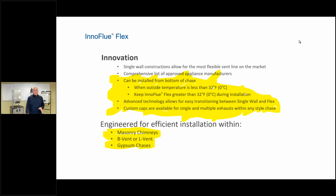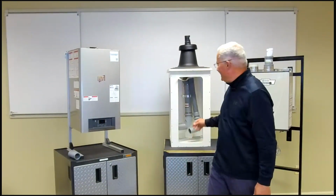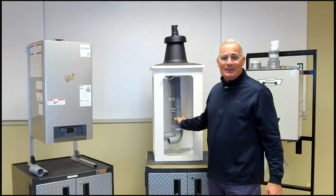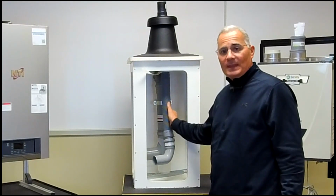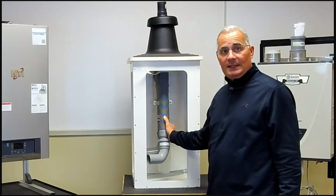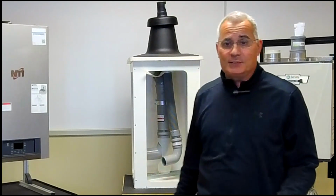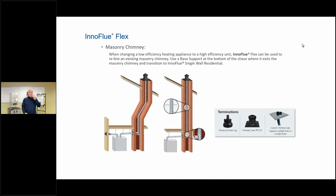The flexible that you can see here, and this is our mock-up of it, is made for masonry chimneys, B vent or L vent chases. We can use that as our chase, or a gypsum chase. Got some really good pictures up here, job applications. So here's the Flex, again, showing you how we can overcome the 45-degree offset.